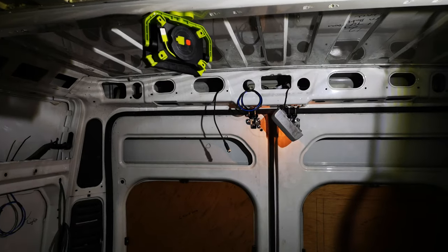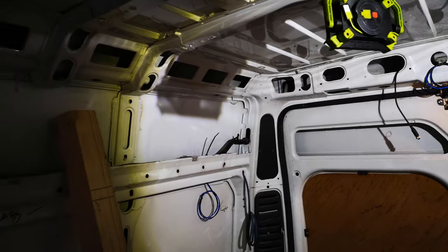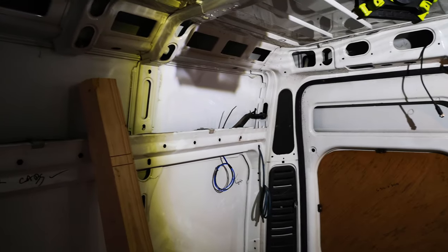So what I'm going to do now is feed the video wire all the way through the van. So I'll just set you up in a time lapse and you can see that going through, bring everything through to the front, and then rip the dashboard apart.